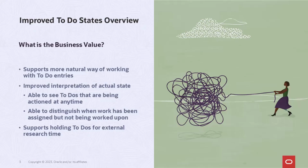Finally, we'll explain what you need to consider when implementing this product in your business and provide you with some additional resources. From a business perspective, this enhancement has benefits, including it supports a natural way of working with the to-do entries in various states. It provides a better interpretation of the state of the to-do entry, including distinguishing when the entry is being worked upon and waiting for someone to act upon it. It also provides the ability for an action on the to-do to be paused whenever a resolution requires it. For example, when researching the solution outside of a system.